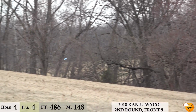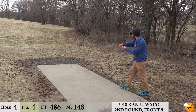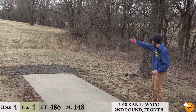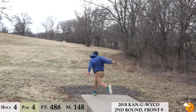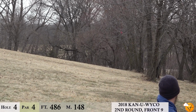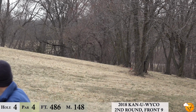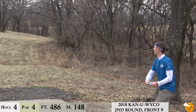Kevin looks to be lining up his approach on the back side, which is a straight downhill shot. It's nice and open, but you have to get the right distance. Cooper's in trouble early. He pulled that shot right.